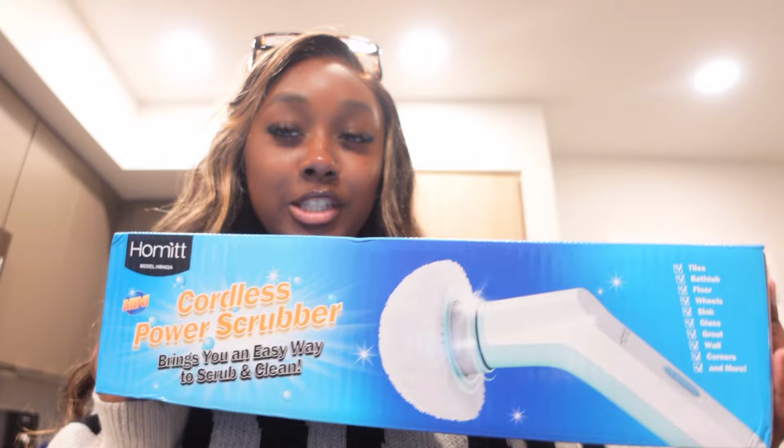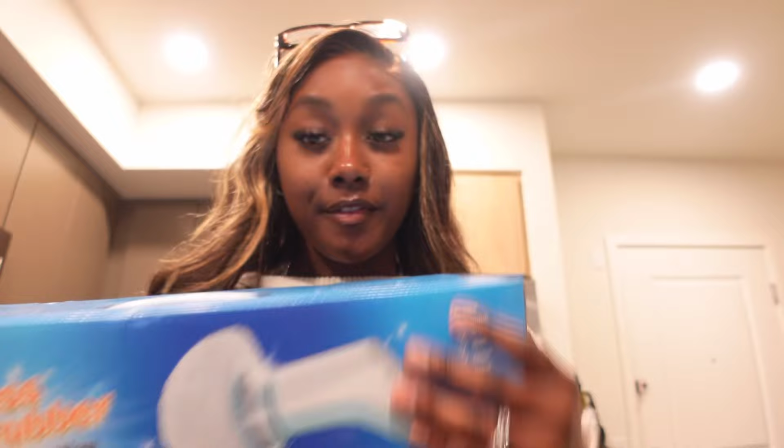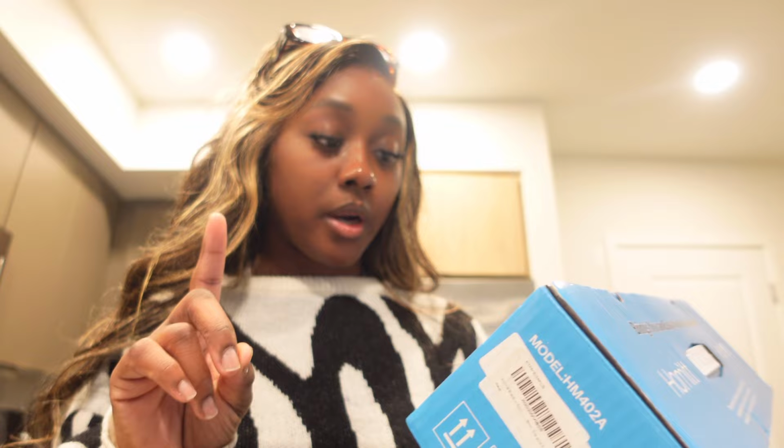Okay. Oh, I'm so excited. I've been wanting one of these for the longest, y'all, and I got one from TikTok Shop. So this is an electric scrubber. Y'all know I'm gonna scrub the tubs, everything gets scrubbed down tonight. It has three brush heads, one spin scrubber, and one adapter. It won't come on. So that's the first thing.